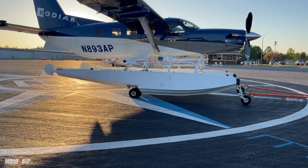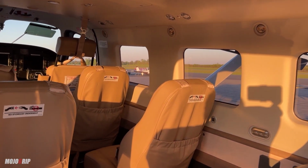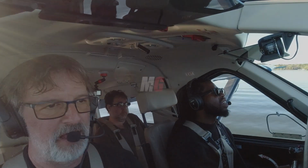But that's not the best part about a Kodiak. This is practically a bus that can carry so many people and also fly very slow. And today we're gonna check out the capabilities because we're landing at a lake close by.